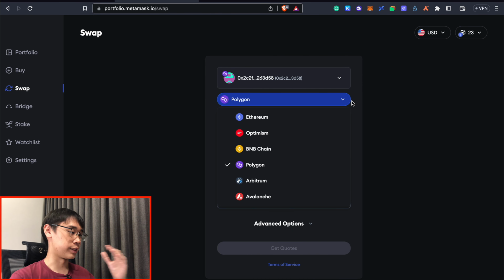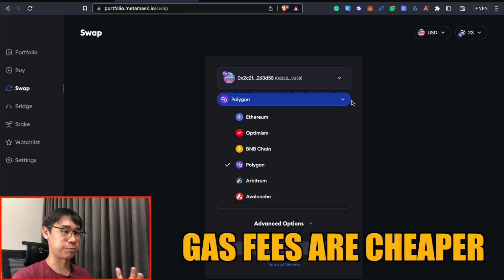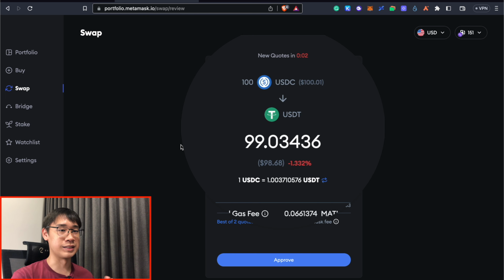You are able to swap on this dashboard using any of these 6 different networks, but I would highly recommend that you perform these swaps on Polygon as the gas fees are much cheaper compared to all of the other networks. So I'll be swapping 100 of my USDC to USDT. I can click on get quotes and this will show me the amount of USDT that I'll receive from this swap.